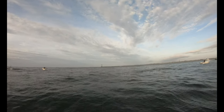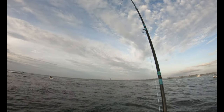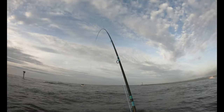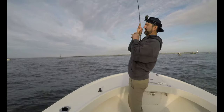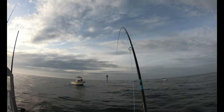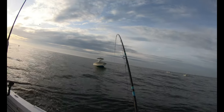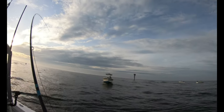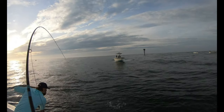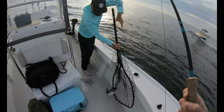Oh, I think I just missed one there. Got one. Yeah! This one's moving a little bit faster. A lot faster, actually. I saw a fish came up on the surface and tried to eat it right on the surface. Yeah, nice.